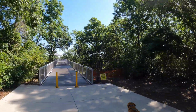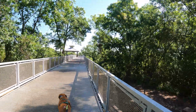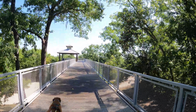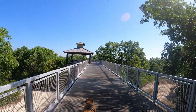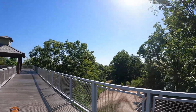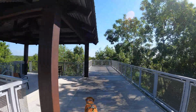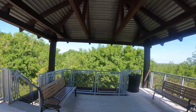This is the overlook. Nobody on it. That's one way you get down to the trail. The trail goes up that way. Well, it looks like you take stairs down to the trail too. It's a little wet in some places, a little slippery. Green Mountain overlook. We're not going down there right now.